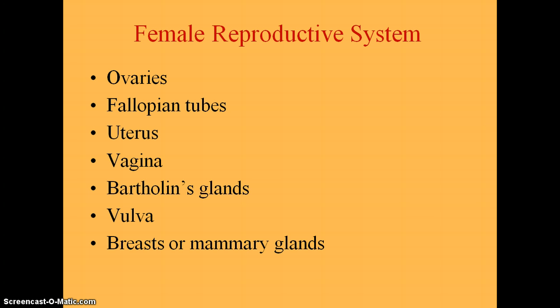Next is the vagina, which is a muscular tube that connects the cervix of the uterus with the outside. It functions as the passageway for menstrual flow. It functions as receiving sperm and semen from the male. It functions as the female organ of intercourse, and it acts as the birth canal during the delivery of an infant. It is lined with a mucous membrane that's arranged in folds called rugae, just as we've talked about in other places, and that rugae allows the vagina to enlarge during childbirth and intercourse. So it does allow it to expand.